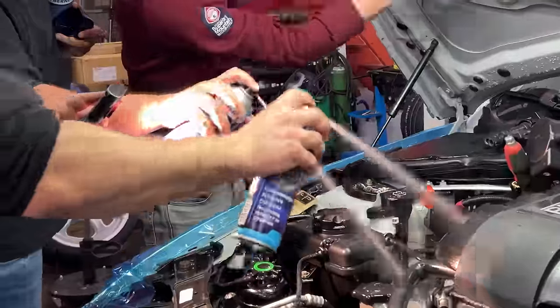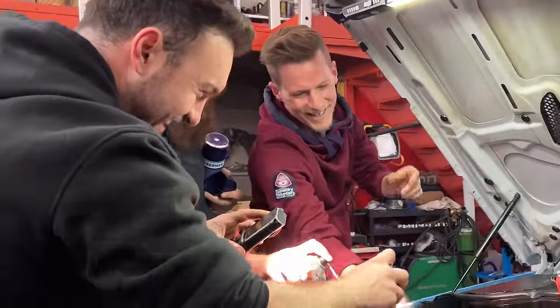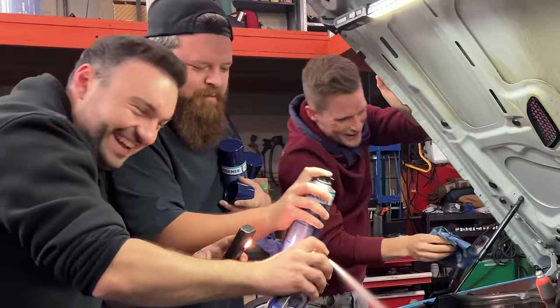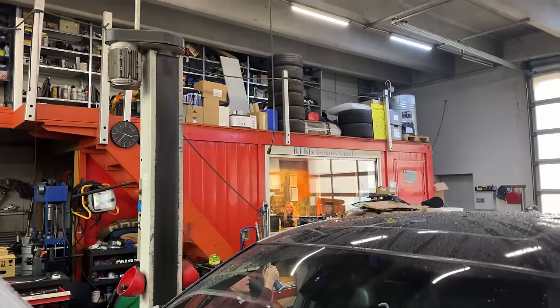Still, I'm absolutely no help as usual. Yeah, professionally cleaning my engine bay right now to see where all is coming from.